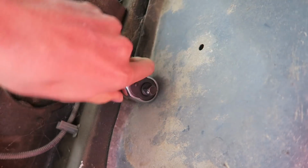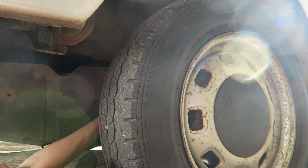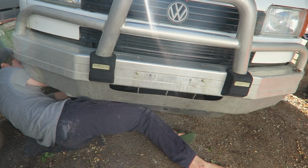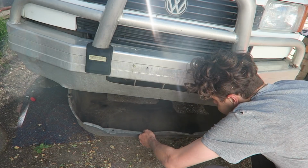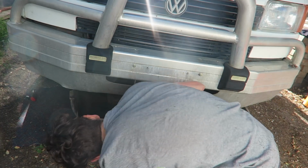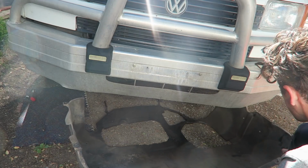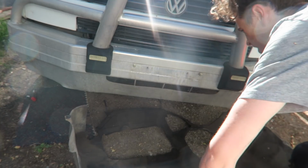I'm not sure where the steering rack exactly is located on this vehicle, but I'm thinking it's gonna be somewhere around there. We're gonna try and get this van running smoothly. We got it. This was the culprit.